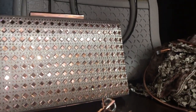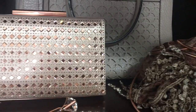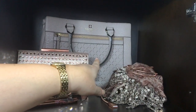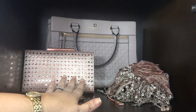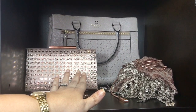Alright, so in the next cupboard up here, I have my favorite Kate Spade bag, as well as this beautiful rose gold clutch, which is also from Colette Hayman. These are what I'd call my special occasion bags for this season, as I'm using them mainly for formal events. The Kate Spade is for daytime and the clutch is for evening or nighttime functions.